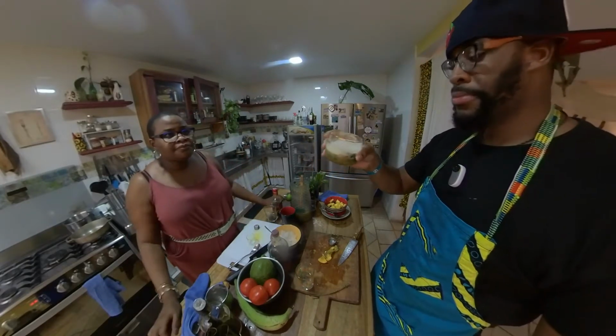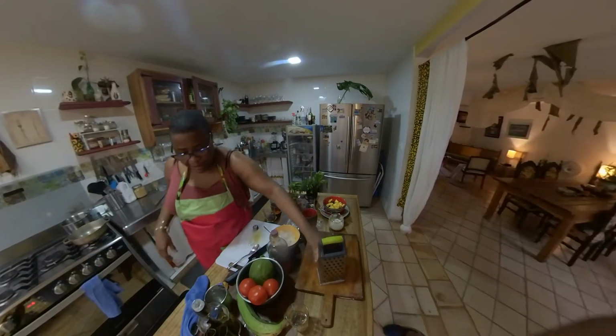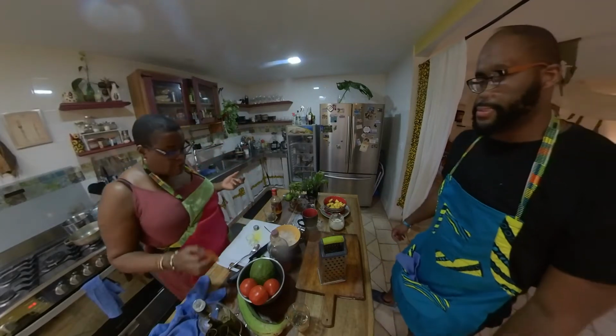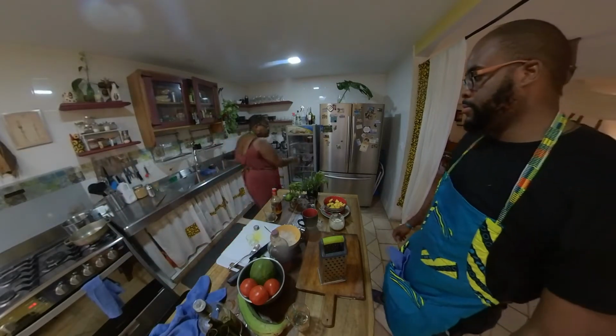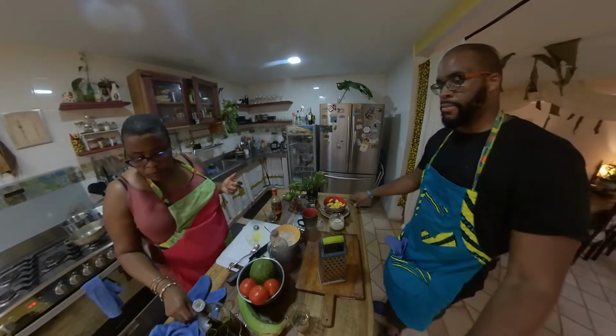Can you taste the biche? Definitely can. Okay, so you're Jamaican, so you're familiar with plantains. So we're gonna make plantain arañitas. Usually in Colombia we make tostones or patacones, the ones that are kind of mashed and fried. But we're not gonna do that.